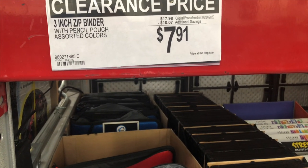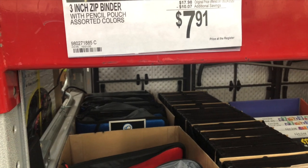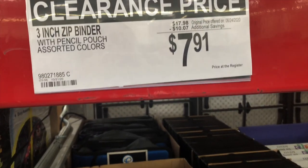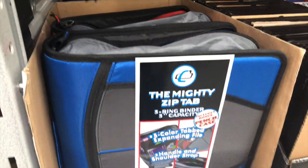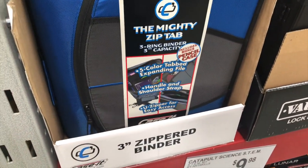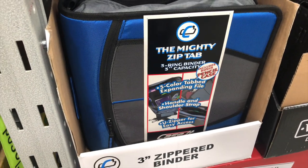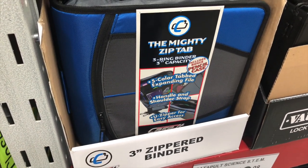If you're a couponer, they have a great deal on a three inch zip binder, originally $17.98, now on sale for $7.91. This is actually the one that I use. I have it in gray and pink, and they hold up really well, and they hold a ton of clipped coupons.